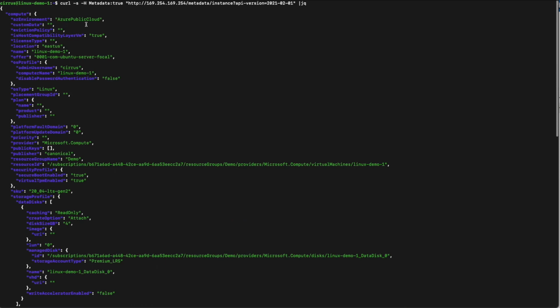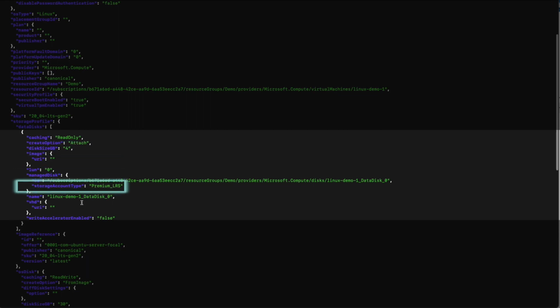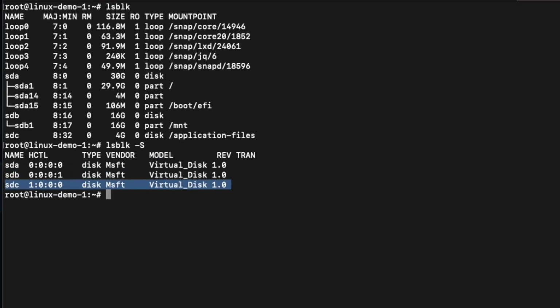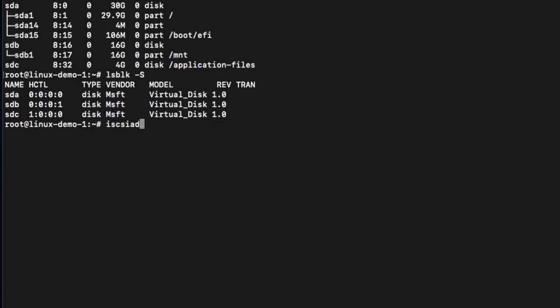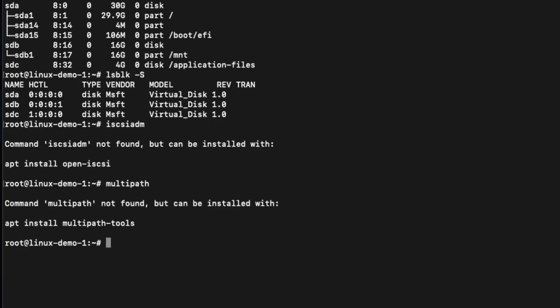From the metadata, we can see that this Linux host is in Azure with a 4 GB Premium SSD data disk. This 4 GB data disk is device SDC with an ext4 file system, and it's currently mounted to /application-files. And just like most installations in the cloud, iSCSI initiator software and multipath drivers, which we'll need for Cloud Block Store, are not installed on this system currently. So let's get started with the migration using Cirrus Migrate Cloud.